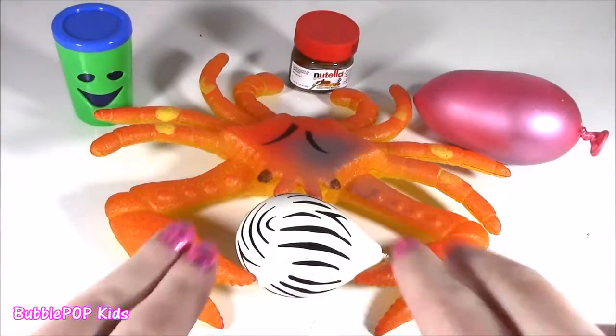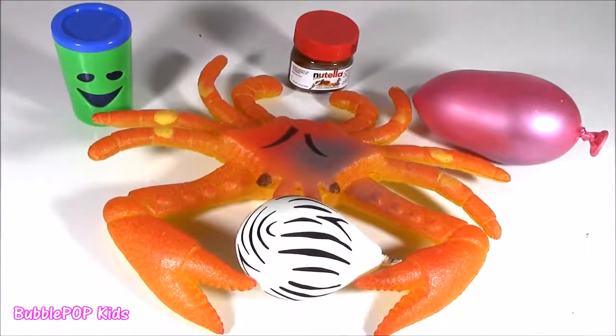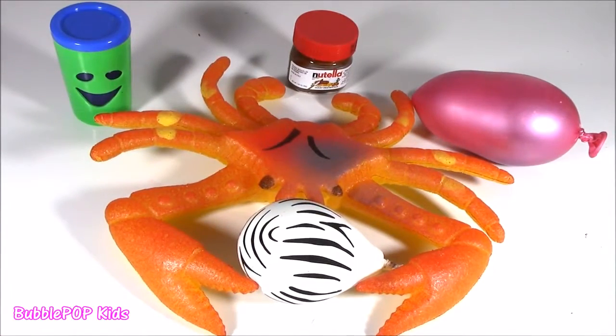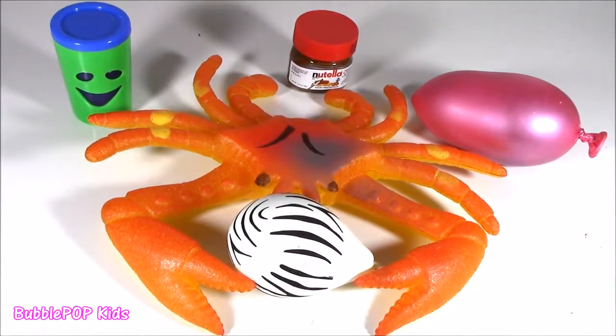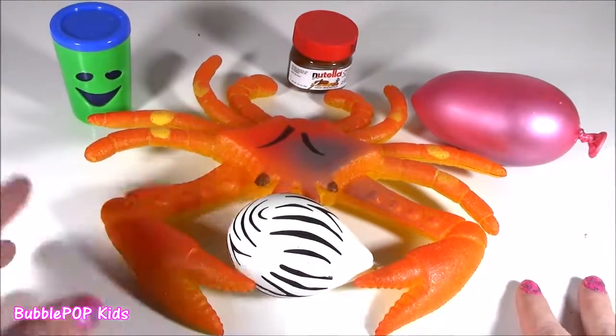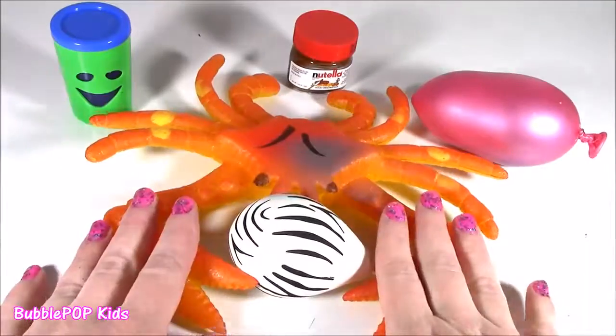It is Squishy Chopping Monday. Bubble, are you serious? Squishy Chopping Monday with a crab holding a zebra balloon? You're crazy. Oh yeah, we're back to the squishy chopping block. I got 1, 2, 3, 4, 5 different things today.